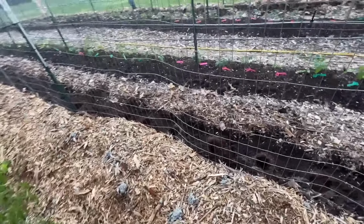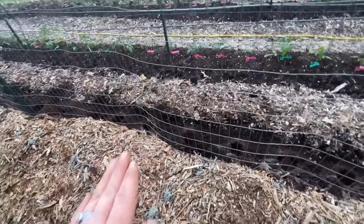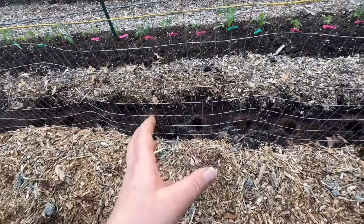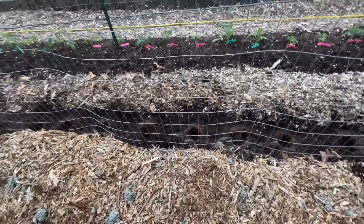But I still need to do more. It still needs to be built up a little bit more because I noticed as I got down, it was very clay and compact. So that's not ideal. Tomatoes like well draining soil and light fluffy soil, so they'll do the best that way. I'm still probably going to plant in some of the holes that aren't ideal just to see what happens.